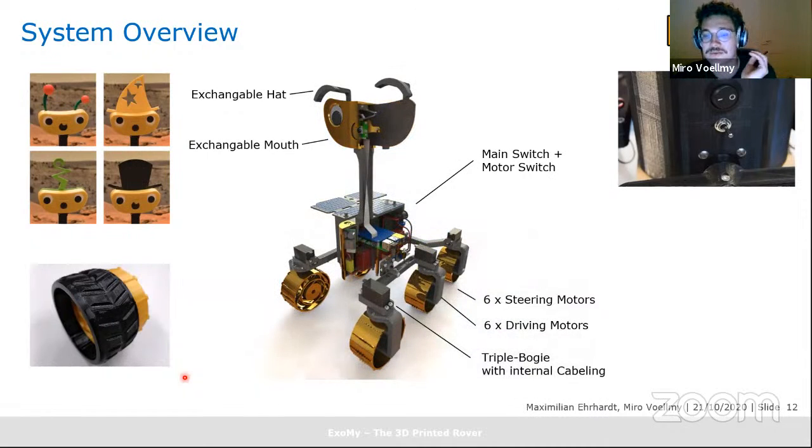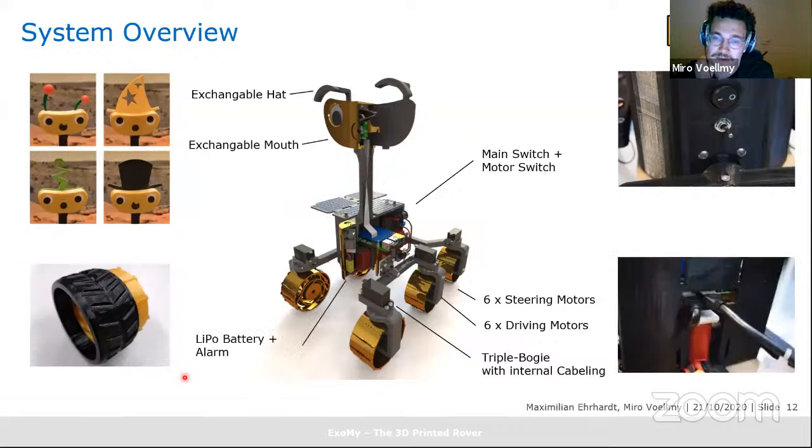Looking inside, we paid a lot of attention to use only open, widely available hardware. So we didn't want to put a custom computer or anything like this in there. Instead, we put a Raspberry Pi with a Raspberry Pi camera and an off-the-shelf LiPo alarm. It all fits in there. The LiPo battery can be very easily pulled out. And what's also nice is the I/O of the Raspberry Pi, like the USB ports and the HDMI ports, can easily be accessed without any tools.